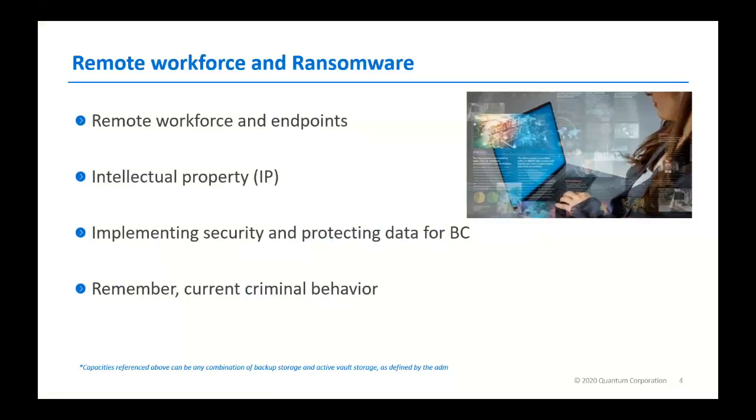I also want to mention something about the remote workforce and ransomware, because that's where we all are right now. A lot of the workforce is still working from home. All those endpoints need to be secured. There's a lot more IP leaving your premises, and so intellectual property, financial data, and personal data all need to be secured, and sometimes that data is coming from these remote offices. Implementing security and protecting your data for continued operations is a necessity for business continuity. With nearly 100% of the workforce remote, it's a monumental ask, but if done right, it can save millions of dollars.